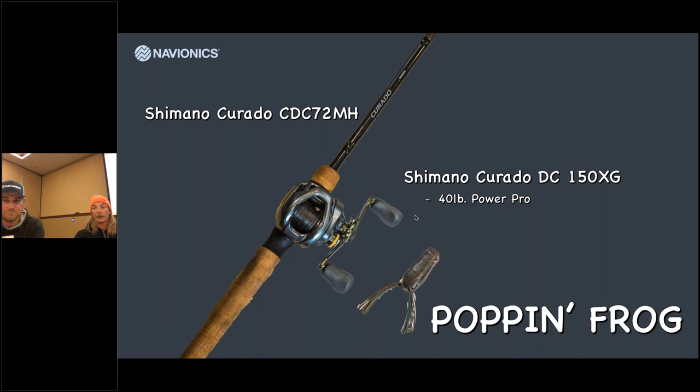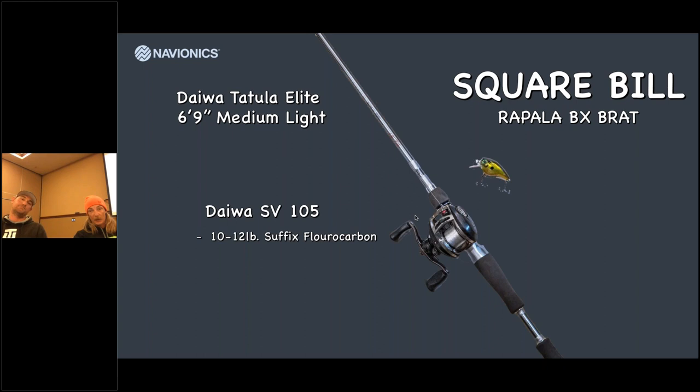Okay, square bill. This is something I like to throw a lot around riprap, seawalls, usually an off-color water deal. I started throwing that Rapala BX Brat last year, been in love with it. It's a pretty small frame square bill, but gets a ton of bites. I'm throwing this on actually my jerkbait rods, 6.9 medium light, 10-pound fluoro. And this is where I'll go down to speed and reels when I'm cranking.